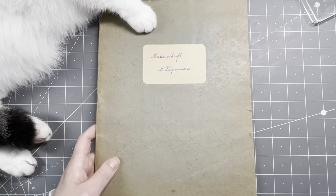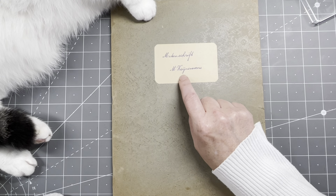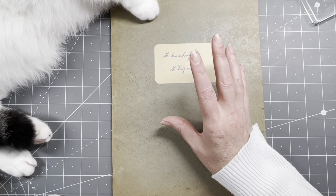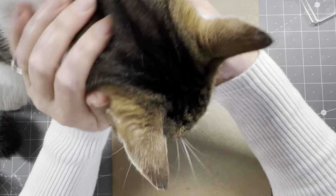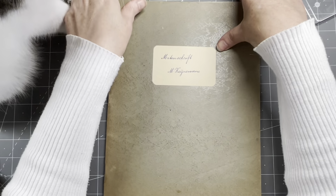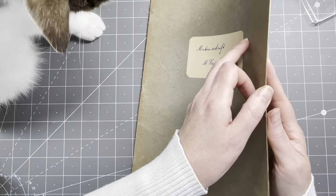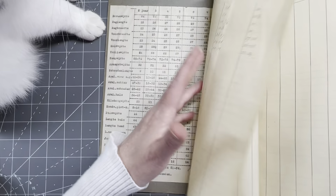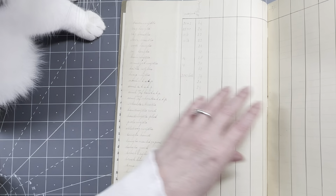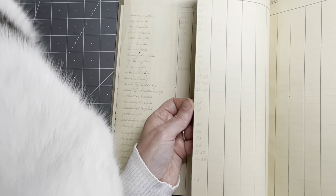But I love this. And this is another notebook. I already have one of this lady who went to school to be a seamstress, probably. I had one with some practicing of stitches. I love the notebook itself. It's really lovely paper. It's from the same person. And it has, well, this. Baby measurements, it says here. And then some more. Boys, girls.